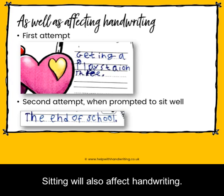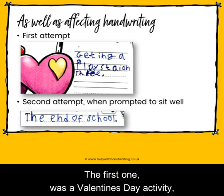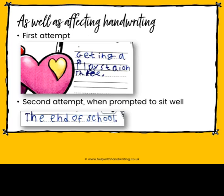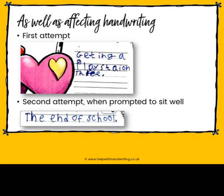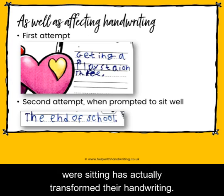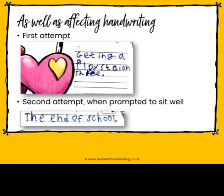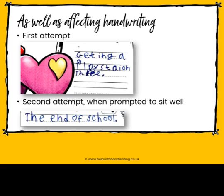Sitting will also affect handwriting. Let me show you the two differences. Both have been done by the same person. The first one, it was a Valentine's Day activity, hence the heart. You can tell that the letters are pressed quite heavily. But the second one, by just asking this child to change how they were sitting, has actually transformed their handwriting. You'd almost think that it wasn't by the same person.